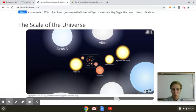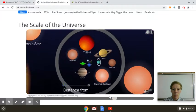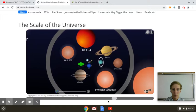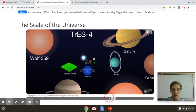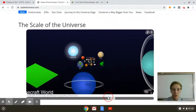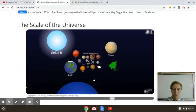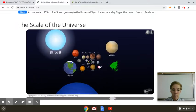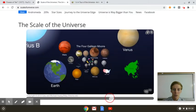You can zoom way out. You can zoom way in. Inside of our sun, we can zoom in a little bit. Now we get planets, Jupiter and Saturn, other stars nearby. Proxima Centauri is the closest star to us. All right, Sirius B, that's the dog star. It's a very bright star in the evening sky. Now you've got planets. You've got the 4 Galilean moons, Io, Europa, Ganymede, and Callisto.